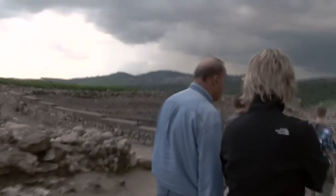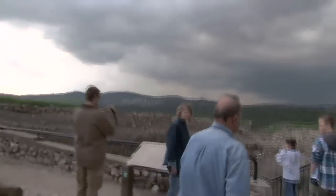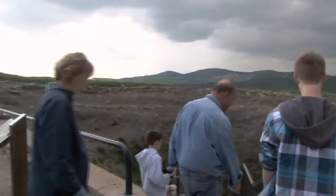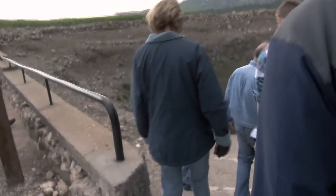Okay, we're going to have the water system, and it's about 183 steps. Look at this. Careful not to rush.